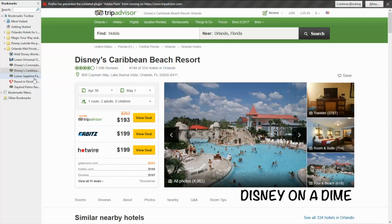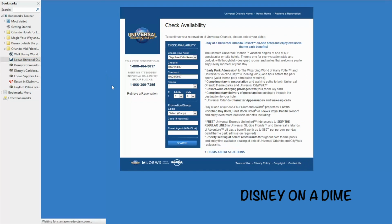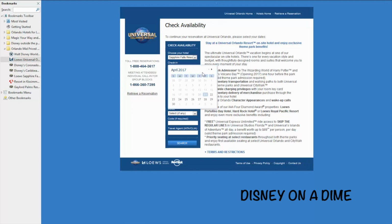So let's now see how a Universal mid-price resort compares. So we're going to do Sapphire Falls. This is another resort we've stayed at. What I need to do here to make it fair is put in those same dates. So we're going to do July 1st through the 5th.